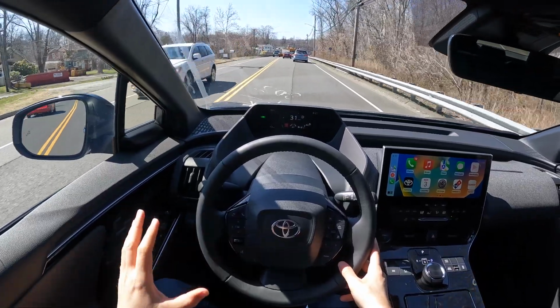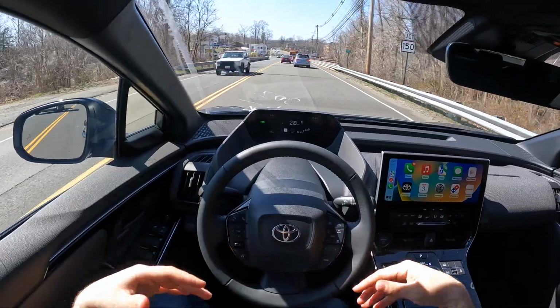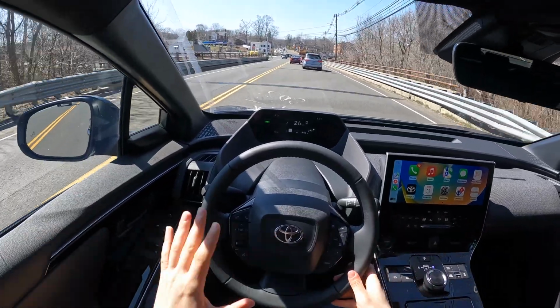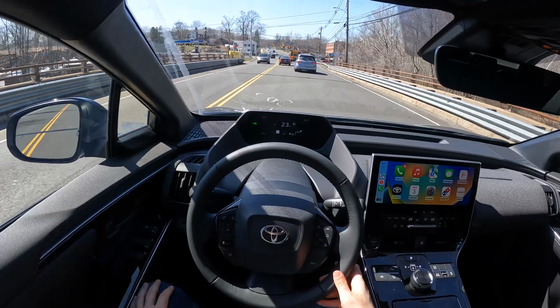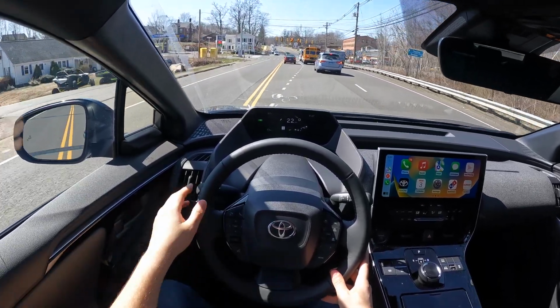Just make normal looking cars and put batteries in them, and that's it. So for a Toyota Camry or Toyota Corolla, keep it the same, don't change it, just add some batteries, and that's it. And I think they will be successful doing that.